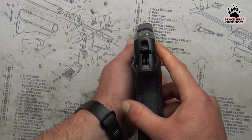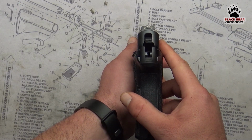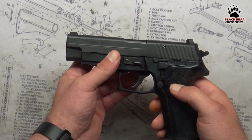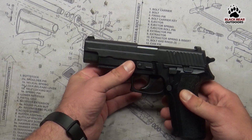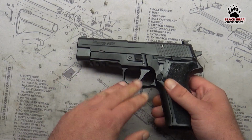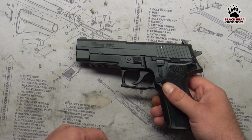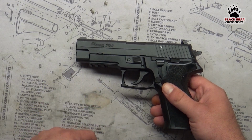This does come with the Sig Light night sights, and they really do light up well in dark areas. So that's a pretty neat feature too. Let's take a look at the trigger pull. Just so you know, this gun has been cleared and it's pointed in a safe direction, and we don't have any ammo around when we look at guns on the table here.